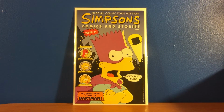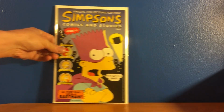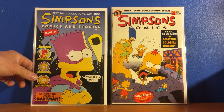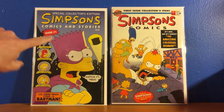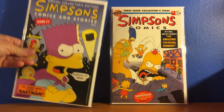Anyway, this next book I got for $2. Simpsons issue 1. Now, this is actually the first Simpsons comic. It actually predates this one. I thought that this was the original one for a while, but I looked it up on Wikipedia, and this does predate this. Now, I think this actually came polybagged, but it's not in the poly bag. But I'm just glad to add it to my collection.